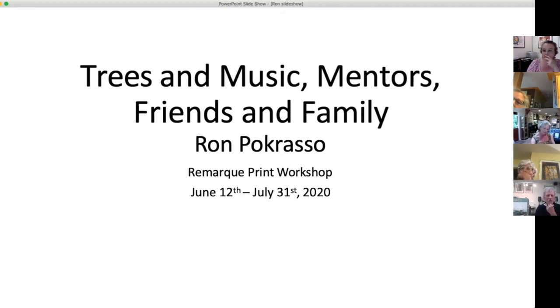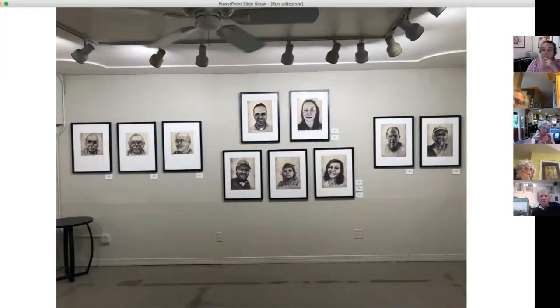We can go to the first slide. This is an installation of the show. These are portraits. I'll get to them in a little bit. They're kind of the second half of the group. Okay, the next one.